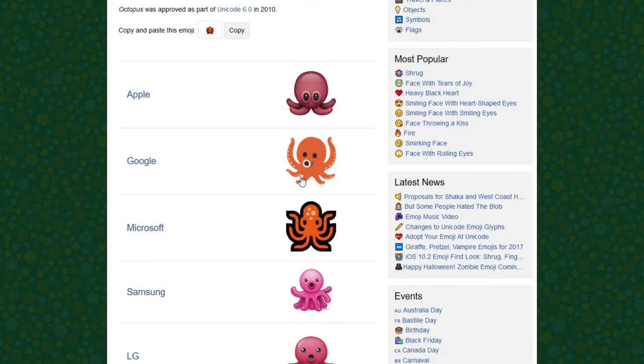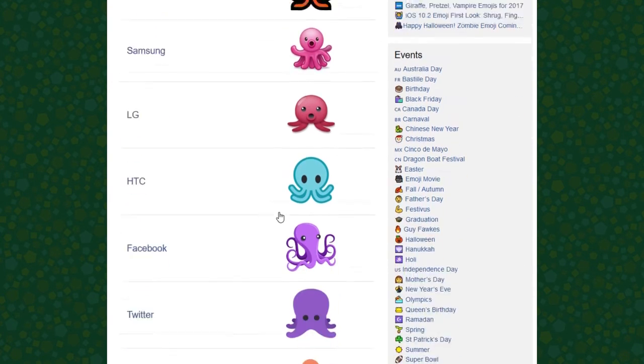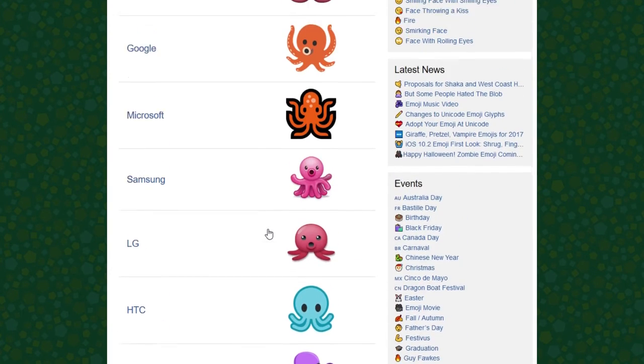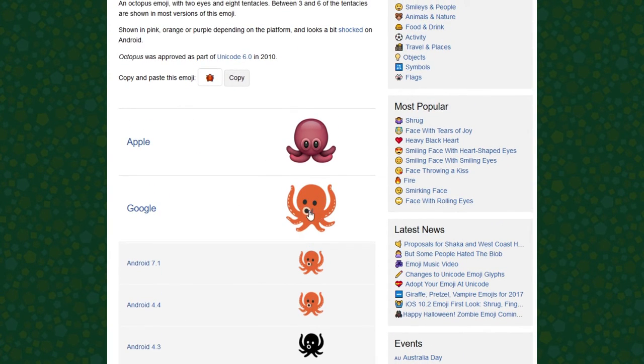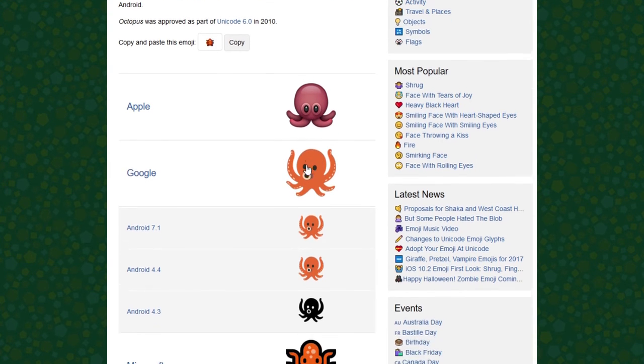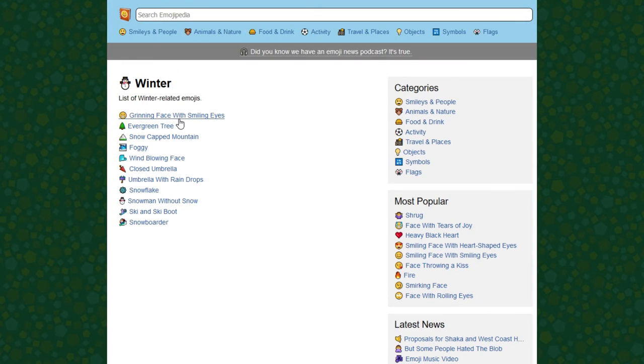I think Google, maybe Microsoft, definitely not Samsung, definitely not any of these ones. I'm gonna go Google. I like Google's. I think it's cute and it works, and it's got simple but effective shading. Its arms are equal and fun. It looks like an octopus. Gets the point across. So does Microsoft's, but I'm just digging Google's right now.